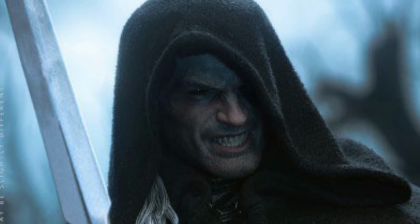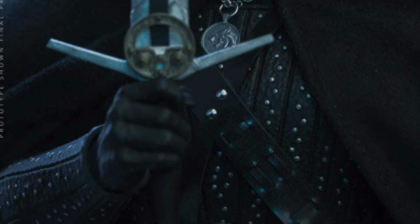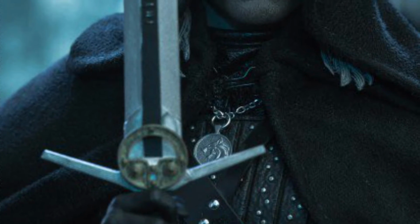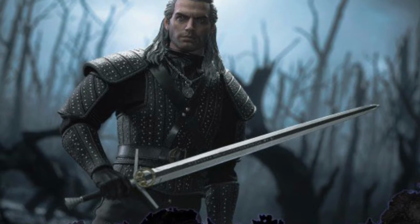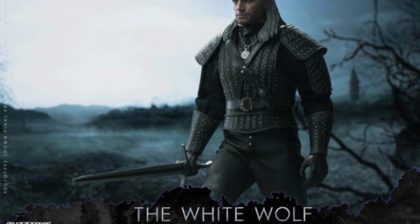He comes with a steel sword, a silver sword, a sword holder, a leather sheath, a purse? The man purse? I think they mean bag, but purse? Yeah, that's cool. He's holding someone's purse. Awesome. And a severed paw. Sweet.